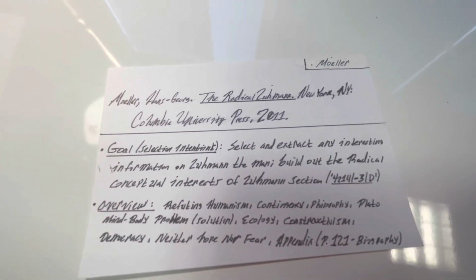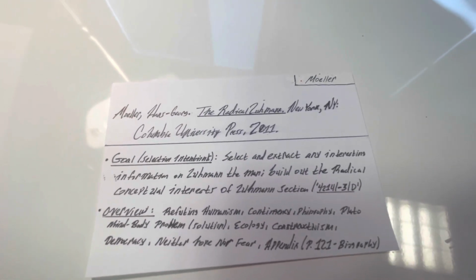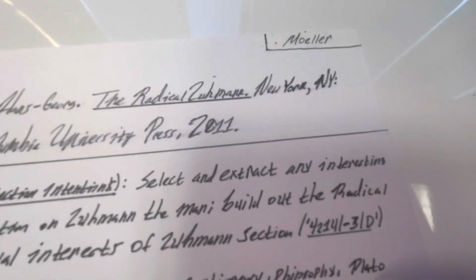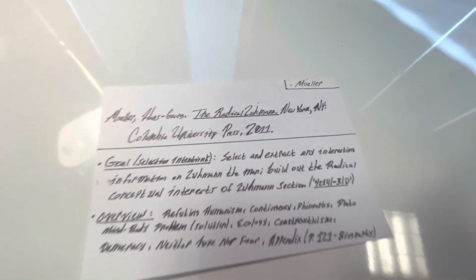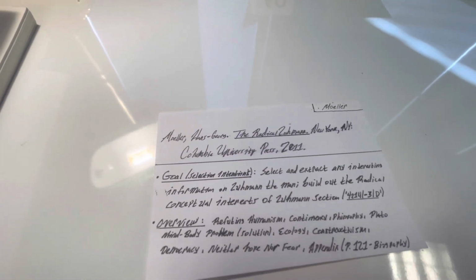So what I wrote is I want to select and extract any interesting information on Niklas Luhmann the man, and also build out the radical conceptual interests of Luhmann section, which is in my Antinet 4214/3/D, okay? And what I also want to do is get a familiarity with Luhmann's conceptual theoretical work and add it if there's anything new that I learn, okay?